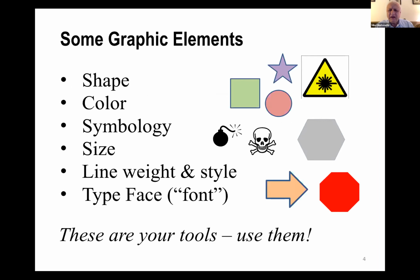The tools that the graphic designer has to work with are basically very simple. Shape, color, symbols, size, hierarchy of sizes, different styles and weights of line, thick or thin, dashed or solid or double, and typefaces, or as we call it, fonts.